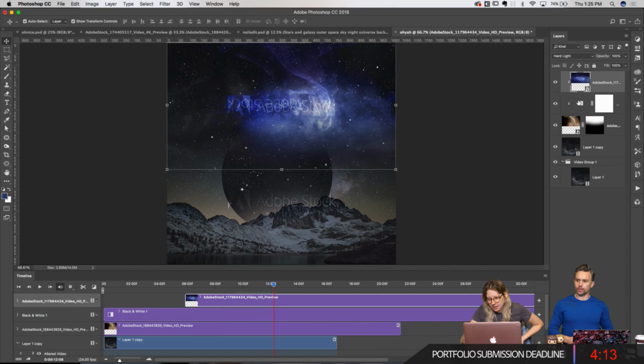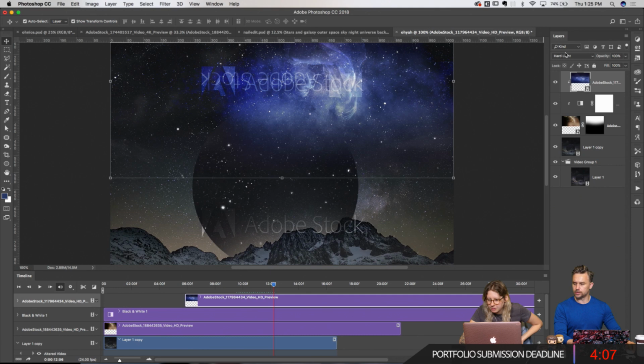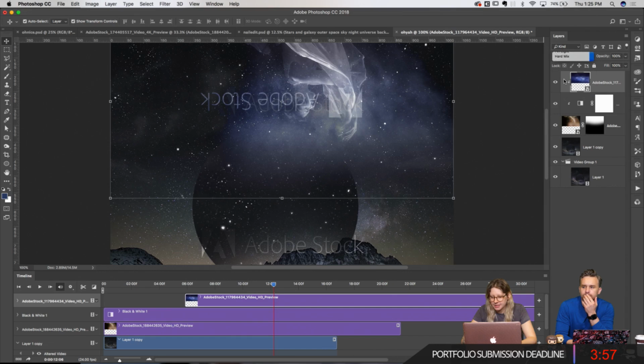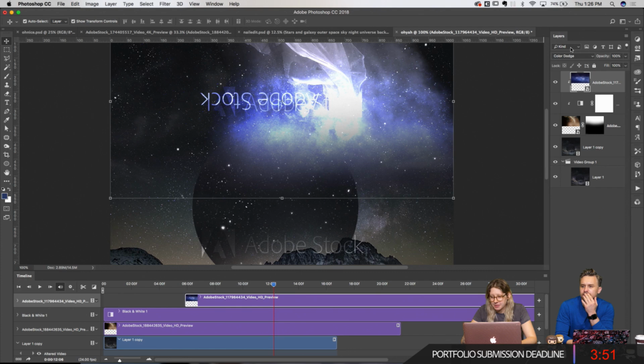So one other thing is I liked her red hair, so I don't remember what my blending mode was before. I think it was pin light. Color dodge? No, not color dodge. Maybe soft light. I don't know. Sometimes I like to try them out, even over. I hate to say it, sometimes I wonder what this is gonna look like.